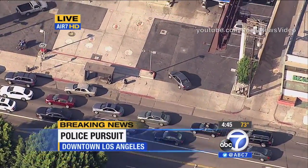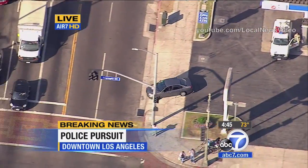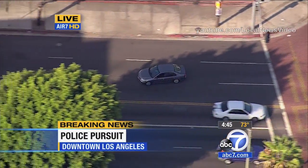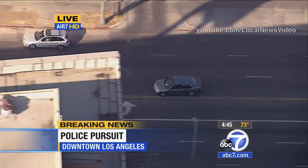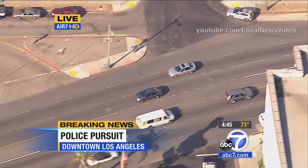This is Olympic now, westbound on Olympic. He's trying to get around that traffic, so he just pulled into a pumping station, into a fuel station, around all that traffic, cutting off other traffic there, running stop signs, red lights, and right back onto Olympic. This is westbound on Olympic, which is better than those other smaller, narrow surface streets.